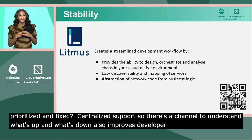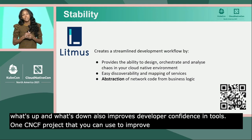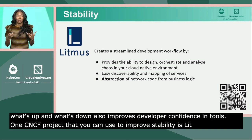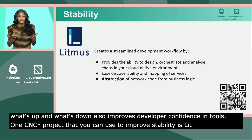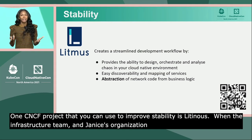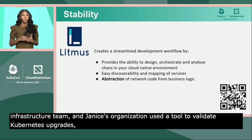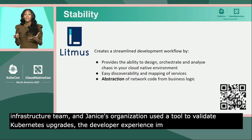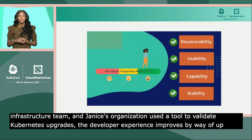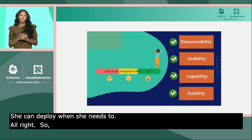One CNCF project that you can use to improve stability is Litmus. This brings the ability to design, orchestrate, and analyze chaos in their cloud-native environment. When the infrastructure team in Janice's organization uses a tool like Litmus to validate Kubernetes upgrades and benchmark resilience, the developer experience improves for Janice by way of greater mean time between outages and more uptime, which means she can deploy when she needs to. All right, so we've done it. Janice is very happy with her developer workflow now.